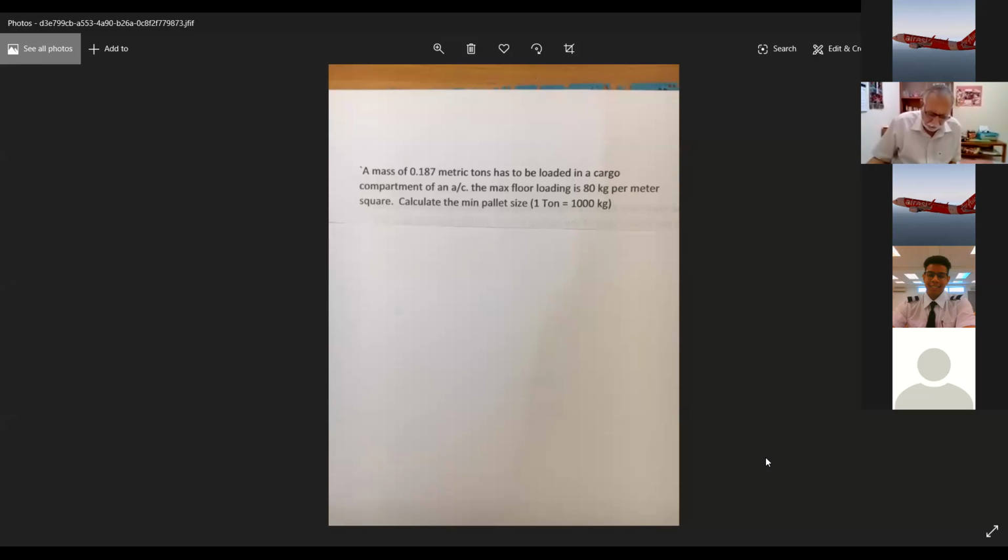187 kg. And what is the maximum floor loading? 80 kg per meter square. So what is your formula? Loading equals mass over area. So you have now your floor loading, you have your mass, you got to find out area. So what do you do? Mass divided by floor loading. Yeah, so how much do you get?